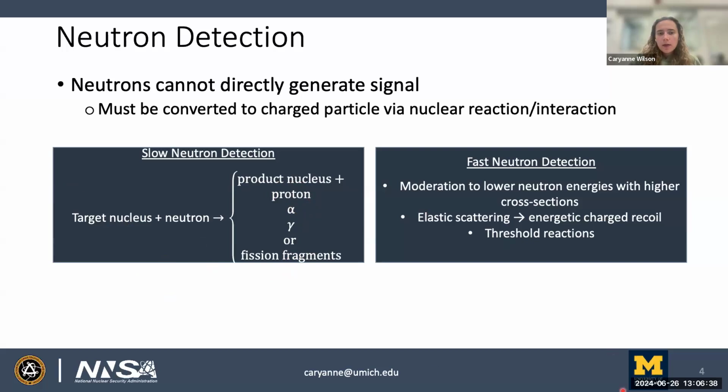And then we can do a couple of things to detect fast neutrons. So the first option, and maybe the more obvious option after we just talked about how slow neutrons are detected, is that we can moderate the fast neutrons to thermal energies or to slow energies, where the cross sections are much higher, and then they can undergo the same reactions that the slow neutrons undergo.